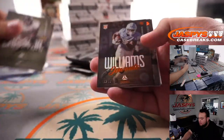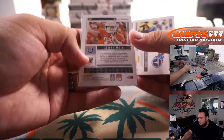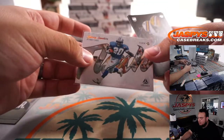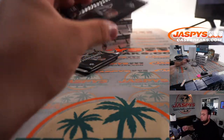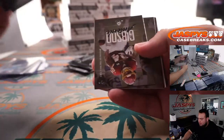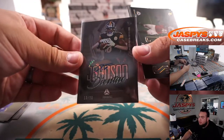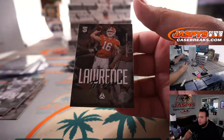DJ Chark, Fitzgerald, Tua Tagovailoa, Javonte Williams to 50. Broncos, Sam Ehlinger to 299, which is Colts, and Derrick Henry. It's a relic there for the Tennessee Titans. I really do love this flash insert. It looks really nice. A little Jalen Waddle. Joe Burrow. We got Feleipe Franks to 99. And we got Deontay Johnson to 25. House Call. Kenyon Drake. And a little Trevor Lawrence base.